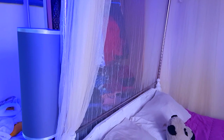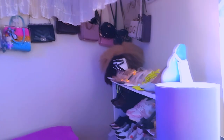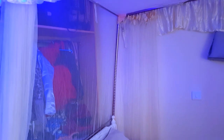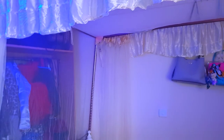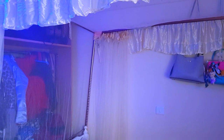We have two lamp lights. This one and this one. That's how our bed looks, and our bad boy over there. So guys, that's our bedroom. Let me show you how our balcony looks, because I think our balcony is also part of the house.